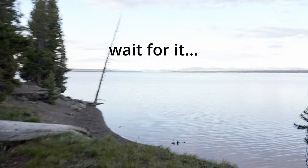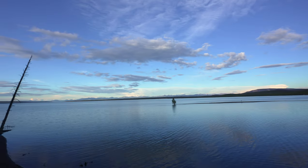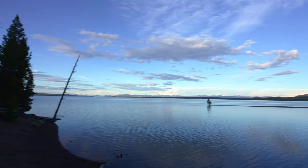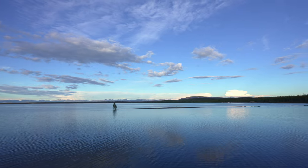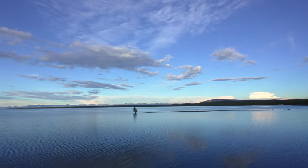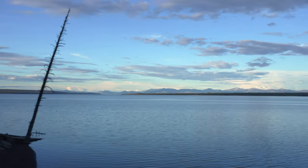Whoa. This is gorgeous. Literally a 2 minute walk from our campsite. What a view. There's mountains out there in the distance. I love it here.